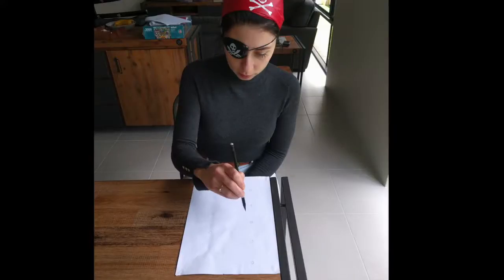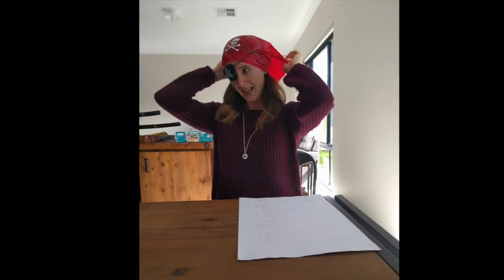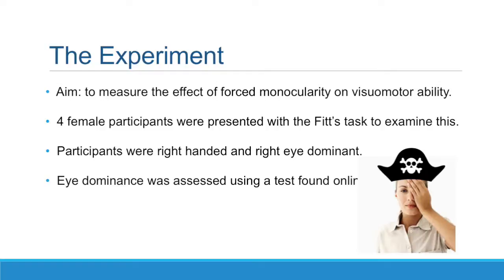We thought eye dominance would help with 2 things: describing our sample and increasing the effect of monocularity on the Fitt task by removing a greater amount of visual input. We assessed eye dominance in our participants by using a simple test found online.